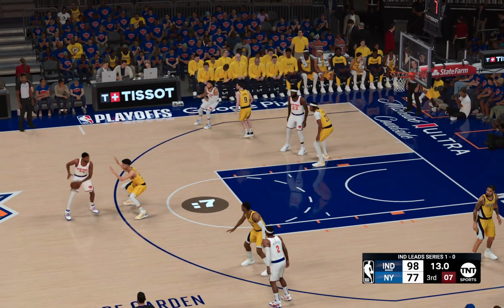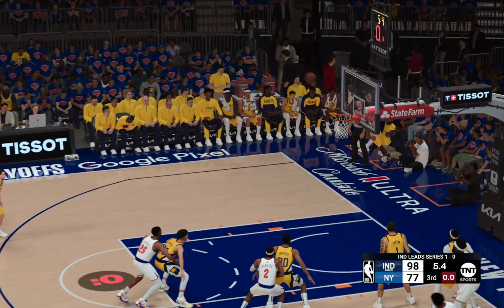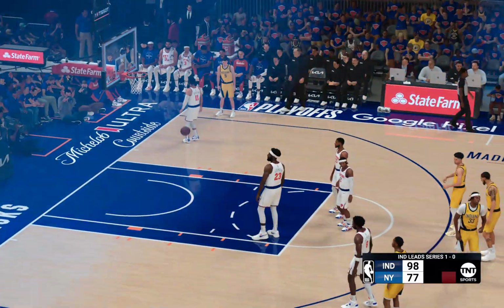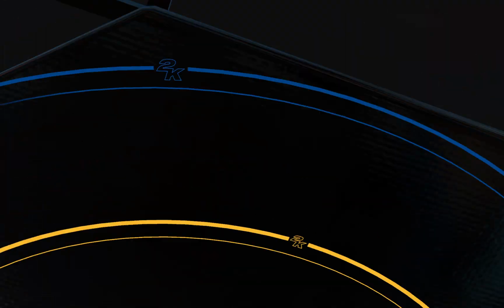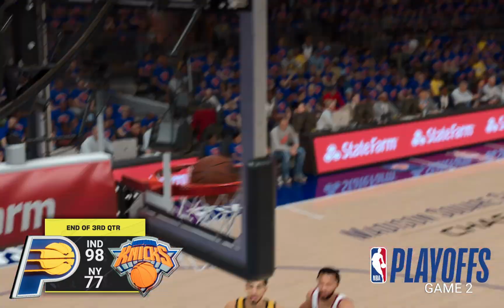McBride finds Bridges. Brunson outside. Just 5 to shoot. Fires away from outside. No good that time. Fires from way outside. The 3 quarters of play all in the books, and this one all but over already. Pacers lead by 21. And right after this, we'll bring you the start of the final quarter right here on 2K Sports.